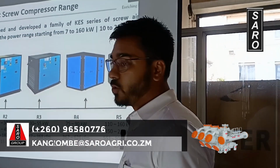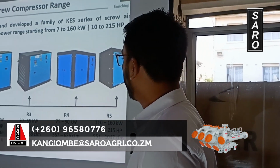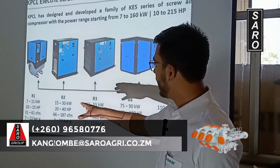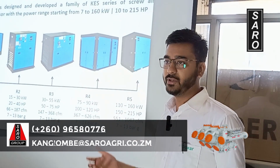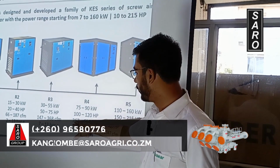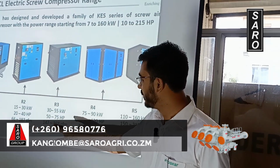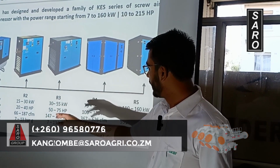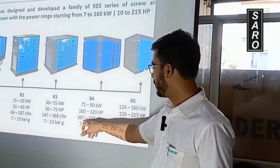So this is the electric screw compressor, the brochure that I gave you. Our 160 kilowatt is nothing but the kilowatt of the electric motor that we use for the compressor. So the more the kilowatt, as you can see, the more the flow of the air. There is 31 to 61 cfm from 7 to 11 kilowatt.